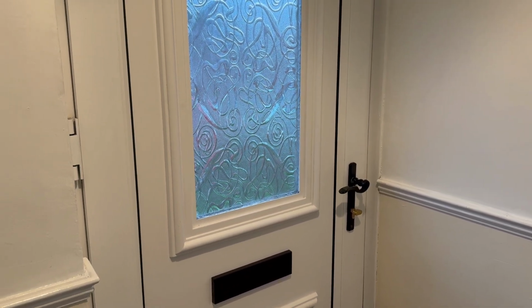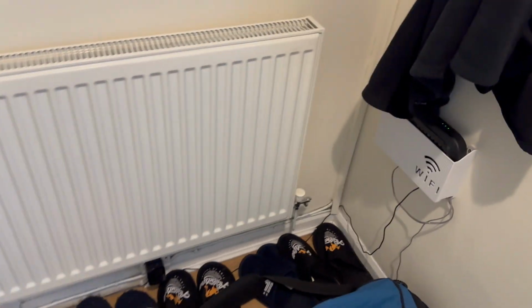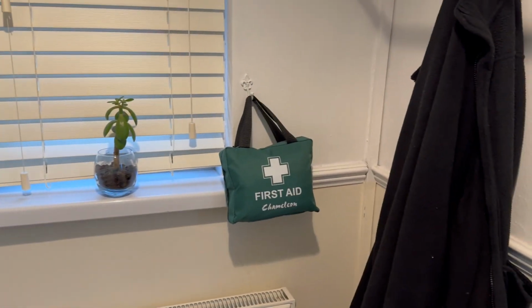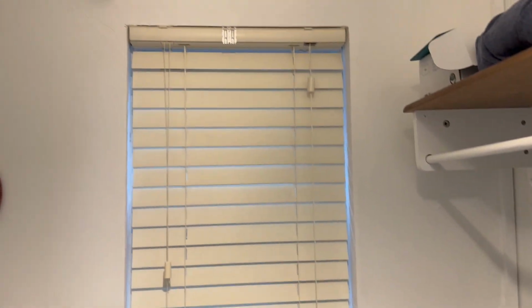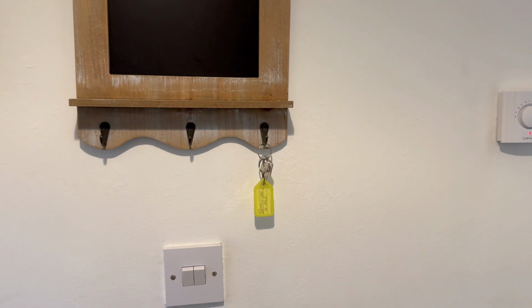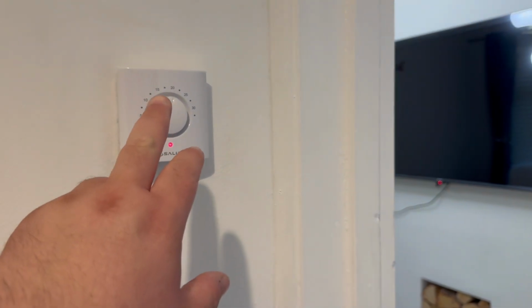So here we are in the entrance hall. You have got a little place to hang your jackets, put some little stuff up there, and then they've got a Wi-Fi box there, a nice little radiator, and they supply some slippers for us as well. There's a first aid kit, little plant pot there, and a little blind. Behind us we've got a little chalkboard where you can write stuff on, but there's no chalk available, and they've given us that little key. And you've got the thermostat. We've just turned it on to 20 because it is quite chilly today.